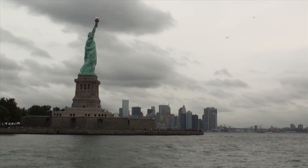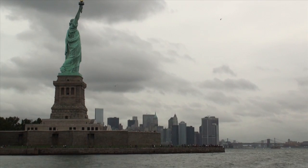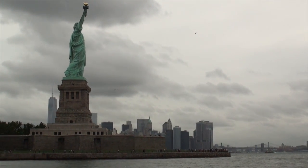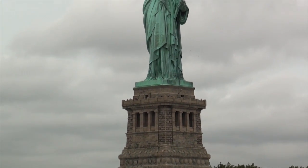Lady Liberty was modeled after Bartholdi's mother, Marie, and is 305 feet and 1 inch tall, the equivalent of a 22-story building, and was the tallest structure in New York back in 1886.